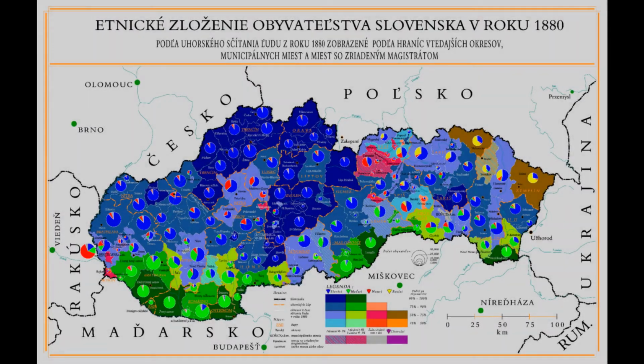Slovakia is a country in Central Europe in between Austria and Czechia in the west, Poland in the north, Ukraine in the east and Hungary in the south.